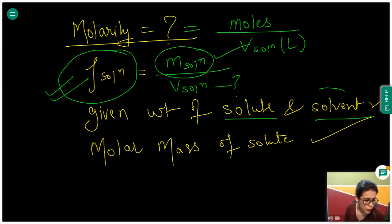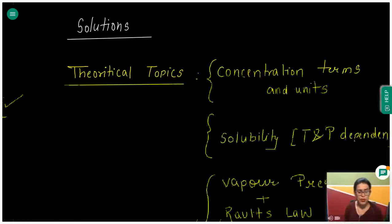Someone is asking, should we do in-text questions, exercise questions or both? You have to do both, but preferably you have to do all the exercise questions. First of all, you have to do all the exercise questions, right? In-text questions come along with the chapter anyway, so you can do them. But please, exercise questions have to be done by all of you, right?